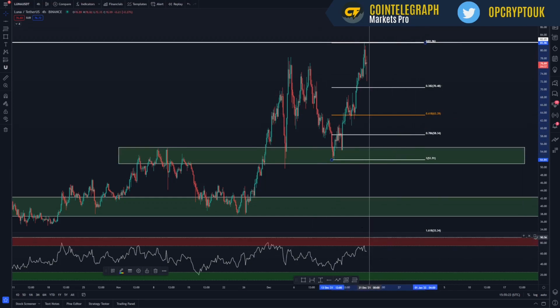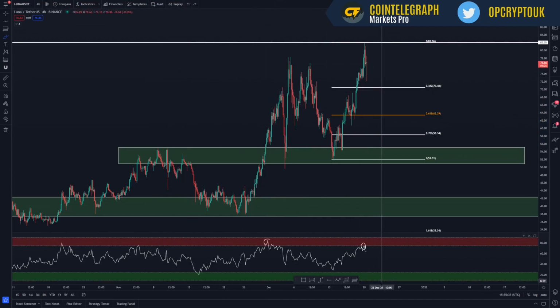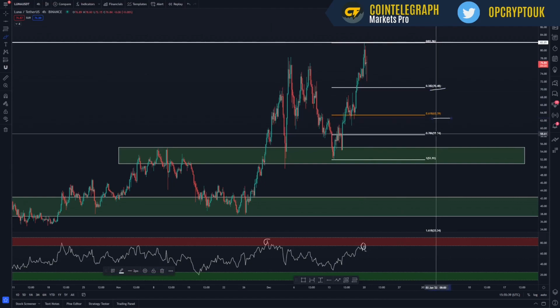Just looking at the RSI there on the 4-hour, the 4-hour is getting towards that overbought territory, and usually when you get something towards that level, you do get a drop to the downside. So just be wary of that. If it does play out and we do get a drop to the downside, then it's going to fill your orders down here, isn't it? Those are those levels that we should be looking at.